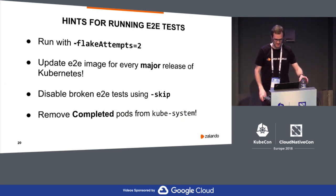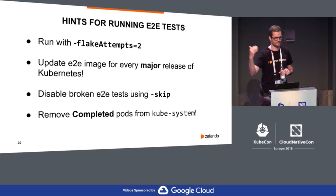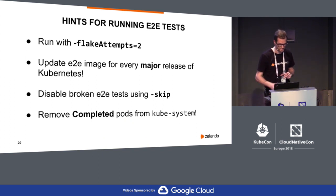A few hints for running end-to-end tests that we found: it's possible to run with the flag attempts. This is a flag to the test orchestration tool called Ginkgo, a Go test framework. Flag attempts basically means that if the test fails the first time, it will try to run it again. This is useful because some of the tests are just creating a pod or multiple pods, and since our cluster is auto-scaling during the test, we might lose a pod because the tests are not really built in a reliable way. So having the flag attempts set to 2 is usually enough to make sure it's working. And what we're testing is that our cluster setup works, not that the end-to-end tests are reliable. So that's why it's fine.